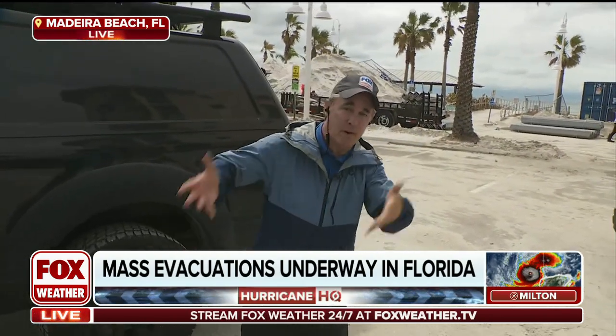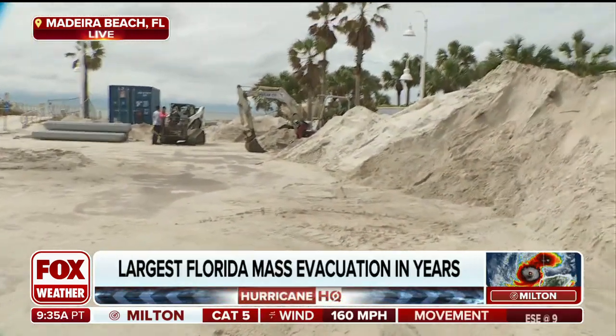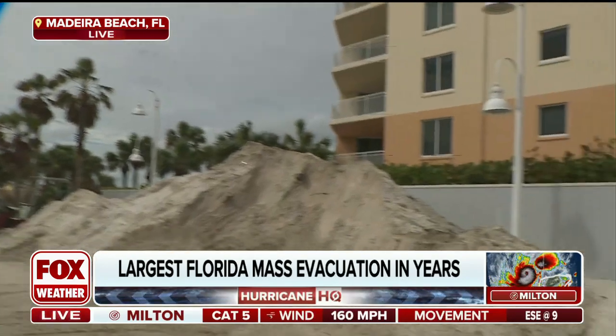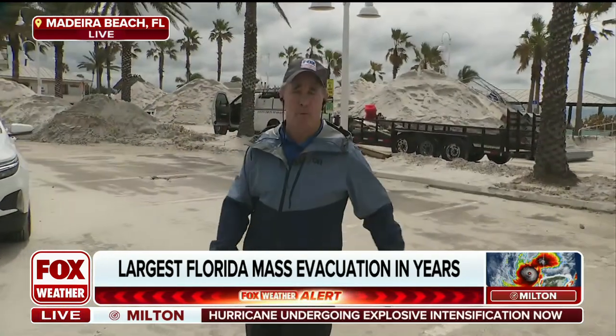And remember, Helene took a direct hit into the Big Bend of Florida, and not here. They got the push, and the winds gusted 60, 70 miles an hour. So we're looking at potentially a higher surge, and we're also looking at certainly stronger wind gusts easily as it comes in Wednesday night. They've got that data point right on the coast, right around Tampa Bay at 7 p.m. Eastern. But again, plus or minus, depending on how it tracks over the next 48 hours.